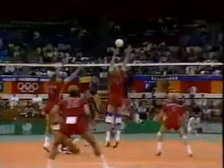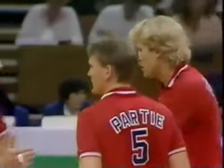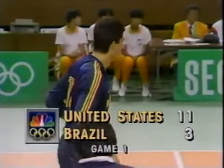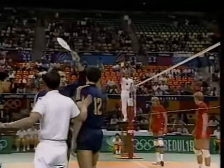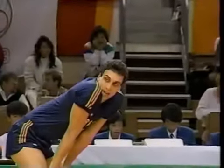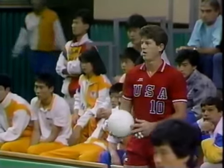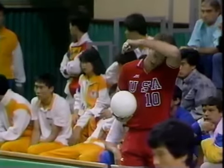4 unanswered points now for the USA. That makes it 5. Jeff Stork with the serve, and the read block works. This is a very sophisticated team when it comes to scouting. Marv Dunphy and his coaching staff watch hours of tape, and they basically feed information into the players as to tendencies of their opponents. And this is a very well-educated U.S. men's volleyball team.